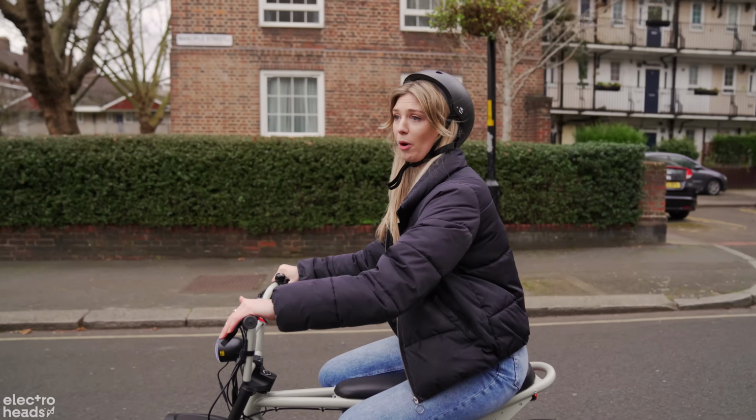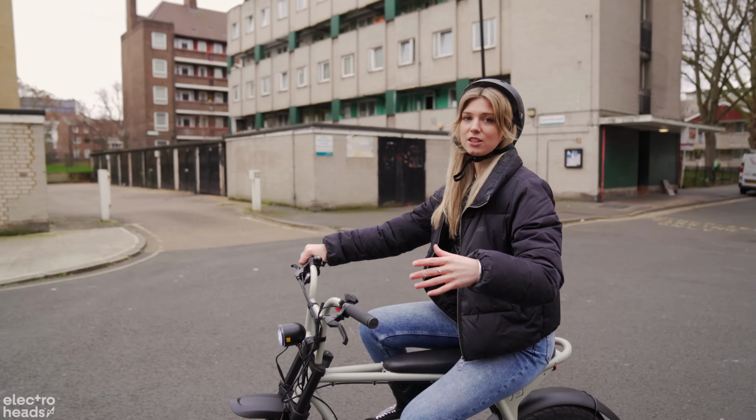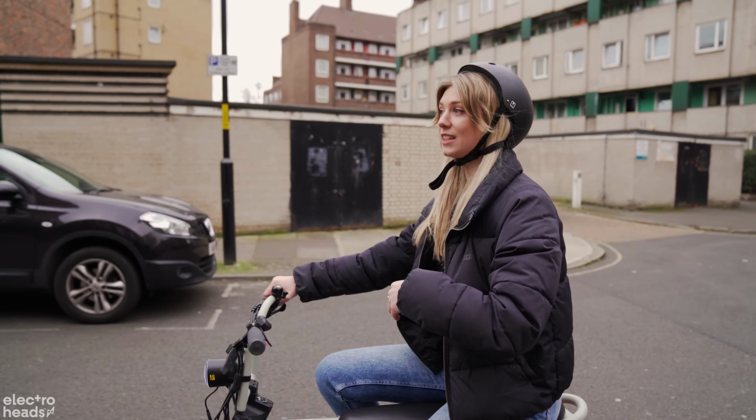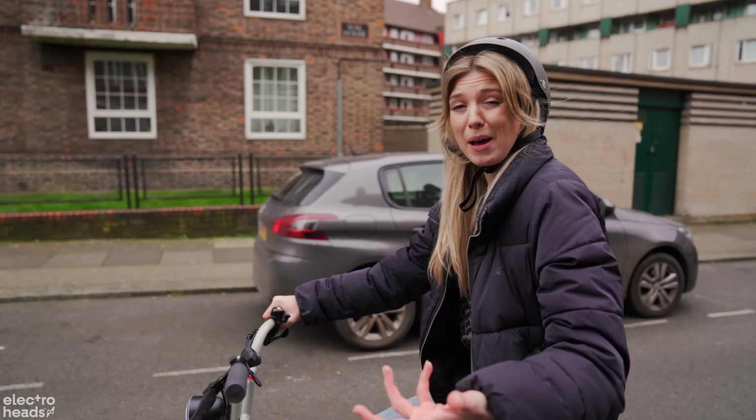Like I was saying, the brakes. So these aren't hydraulics, they're disc brakes, which in comparison to the NewGen, you really do feel a difference. And like I was saying, for £2,500, you would kind of expect some better brakes, really.